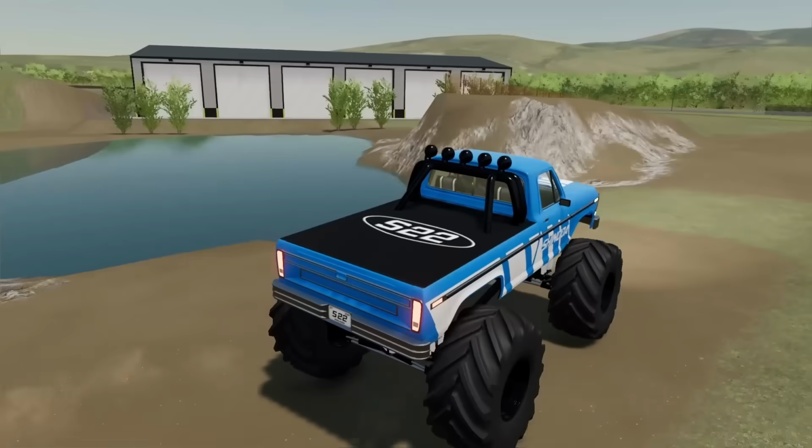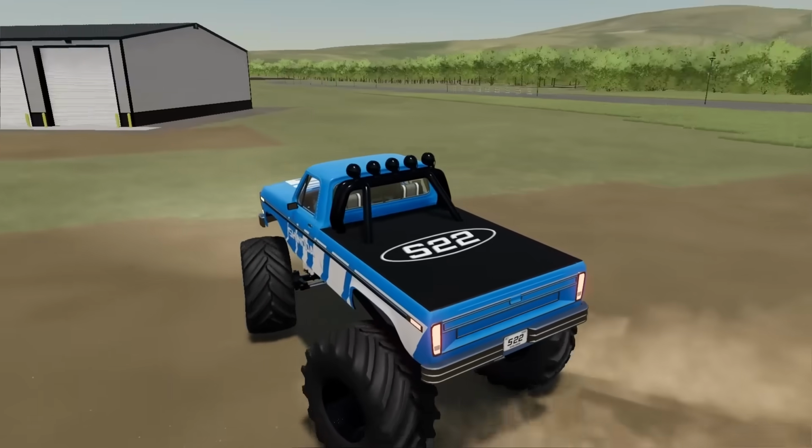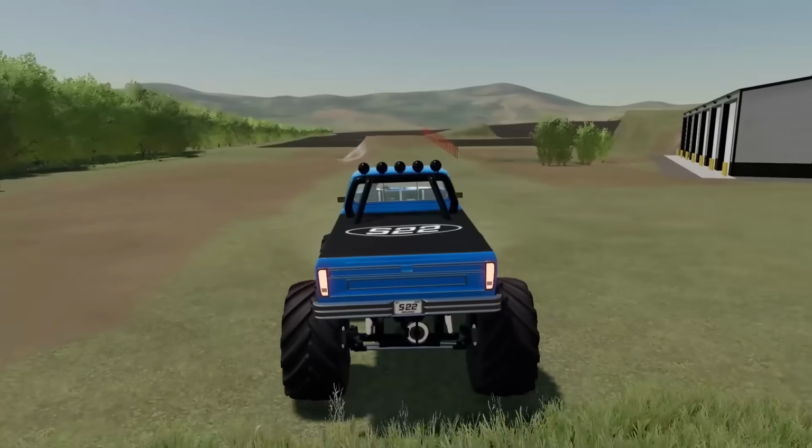The pond jump. This is like our crazy off-road park thing. We've also got a drag strip. So this thing's got like a drag racing motor, so we can see what it does. But all right, here we go. Let's back up to the fence. Spin it around. All right, here we go. The pond jump. Hopefully we can clear it.